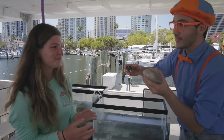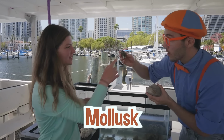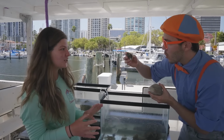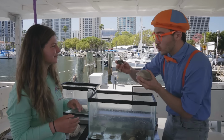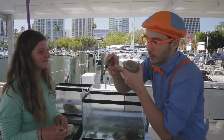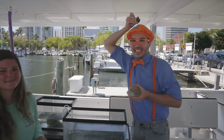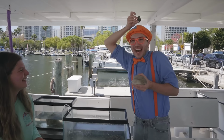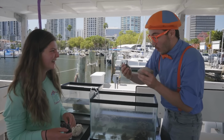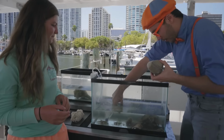Just like the clam. Whoa, and is this a bivalve too? This one's not a bivalve. This one's called a mollusk. It does not have two identical matching halves. Whoa, that is so cool. Bivalve, mollusk. And this one looks like it has a king's crown on its head. King Blippi with the really cool mollusk. So silly. Well, these are pretty cool shells, but I'm gonna let them go back into the water.